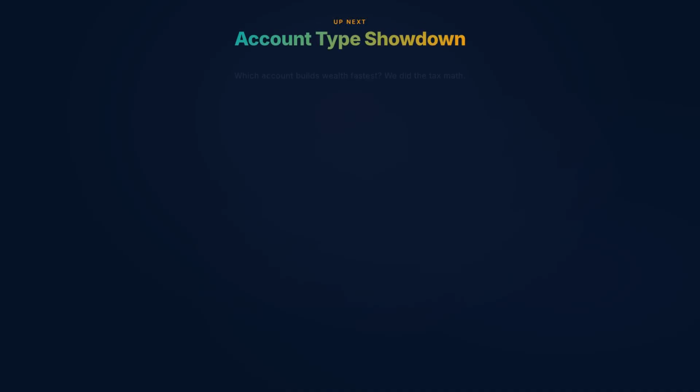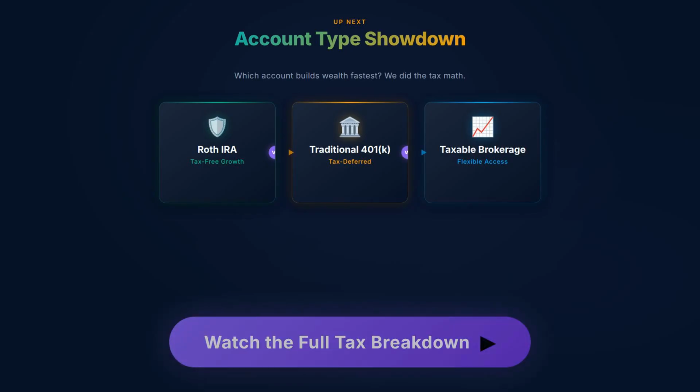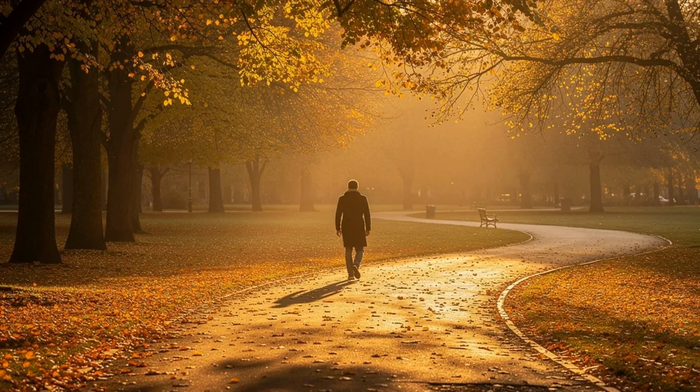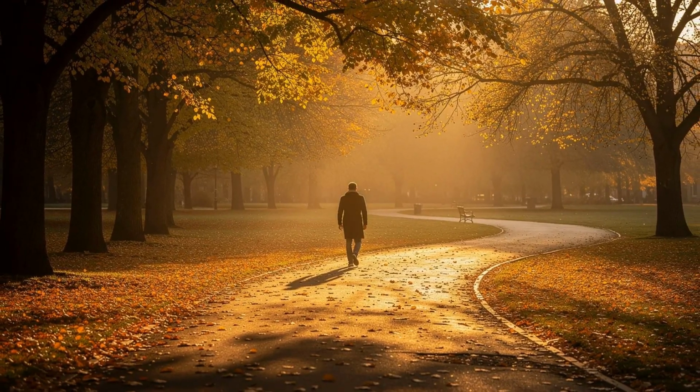And fourth, if you can't hit these numbers right now, start with what you can. Even $50 a month at 25 puts you at roughly $350,000 by 65 at a 10% return. That's not $1 million, but it's $350,000 you wouldn't have otherwise. The best savings rate is the one you actually maintain.